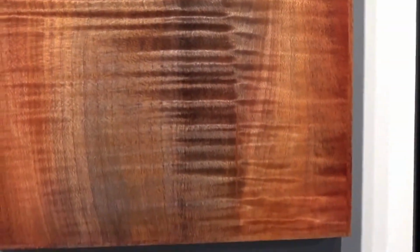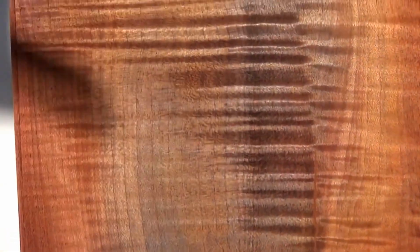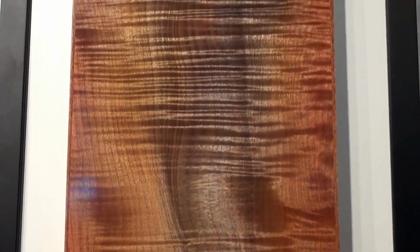There are different kinds of wood. This is blistered maple, and this is sort of tiger maple. That again is quilted maple. And the one at the far end is spalted maple. I haven't heard of these.